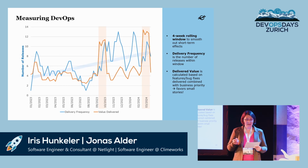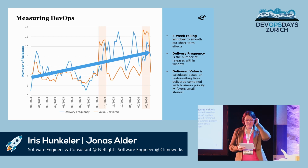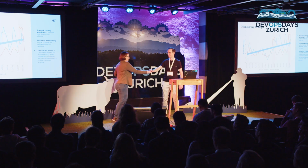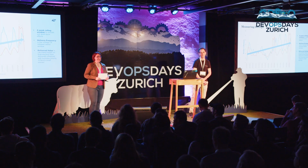And of course, I also want to throw in some nice trend line here. We can see that both delivery frequency and delivered value are going up over this time. It's not a straight journey, obviously, but improvements are always done step by step and not necessarily in huge leaps. Now, Jonas will share some approaches of us to make sure to keep the delivery frequency high.